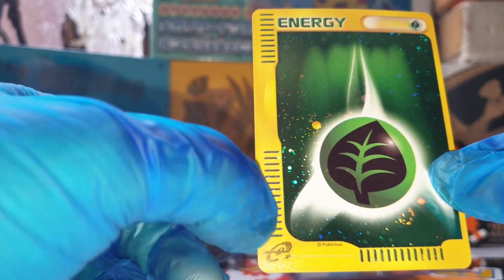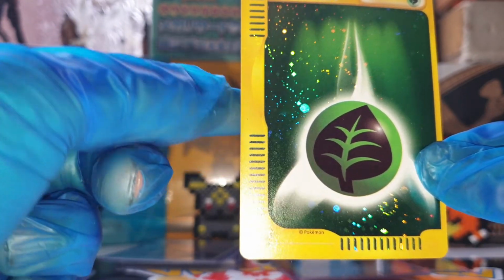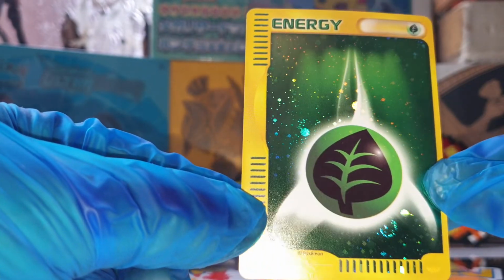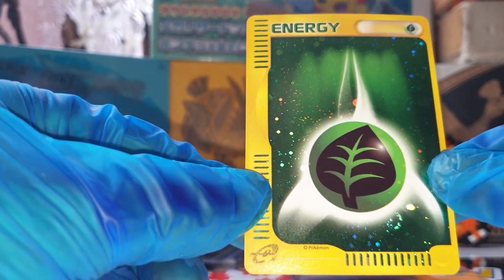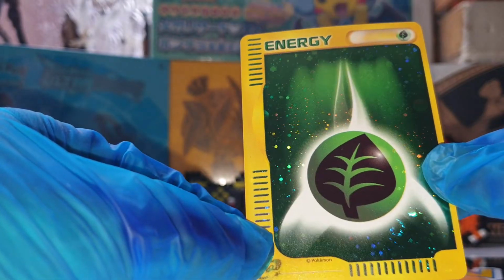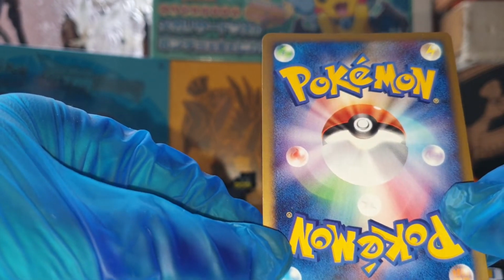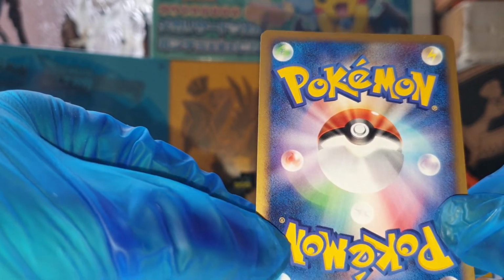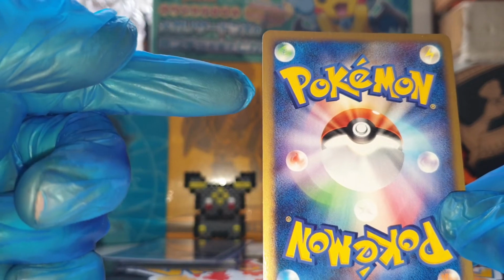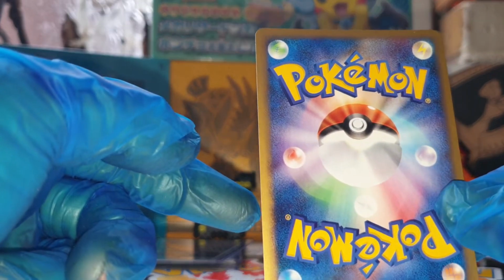It's gone now. There's something there, if you can see it, a little dot. Doesn't come off though, unfortunately. So yeah, no scratches, except for the little bit of silvering underneath. Beautiful. Let's have a look at the back. Not a mark on the back at all. You can't see the silvering that you can see on the front. There is a little bit of whitening here, but it's really small.